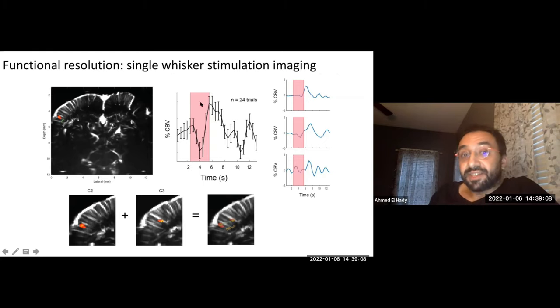We can do this here. You can look at the changes in the cerebral blood volume over time. You can see it takes about 2 seconds to rise, and then it decays over around 3 seconds. Here it's over 24 trials, but you can get these responses from just 10 trials. And here are the single trials.